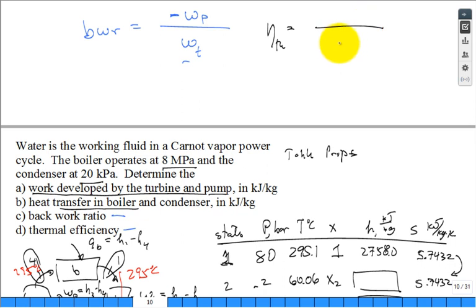So what do you put in and what do you get out? You want out the net work. And what do you have to put in? Well, you have to feed the boiler. You have to burn some expensive coal or use a nuclear fissioning reaction to feed the boiler. And so then that gives it to you. So you're able to compute these two metrics of interest as answers: the backwork ratio and the thermal efficiency.